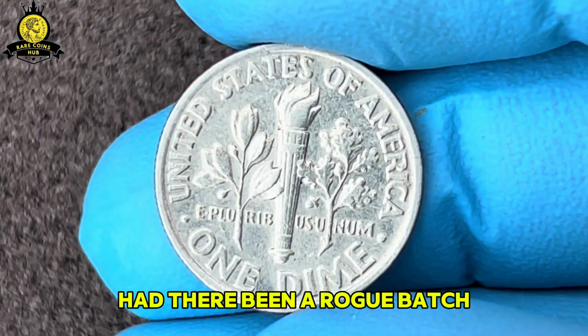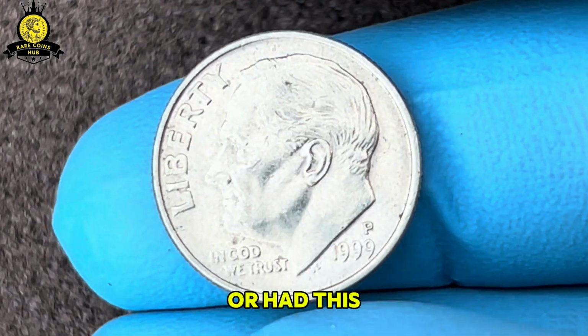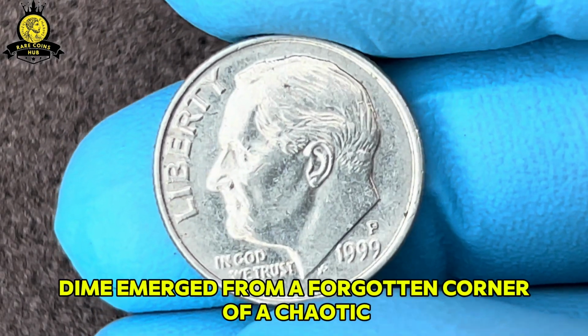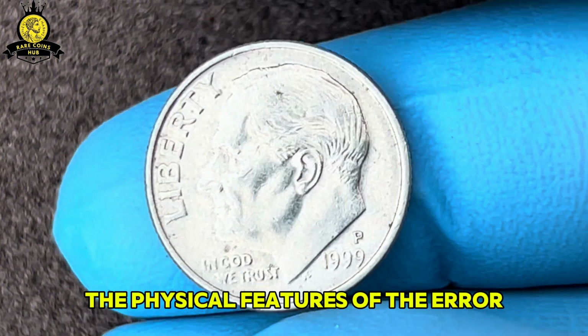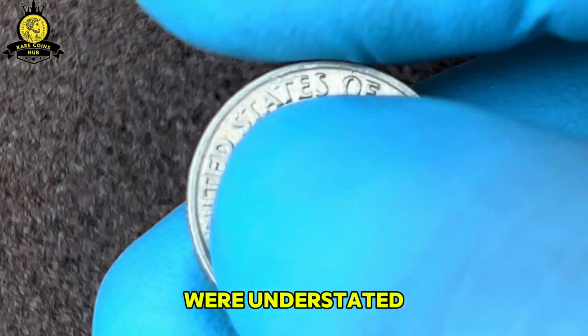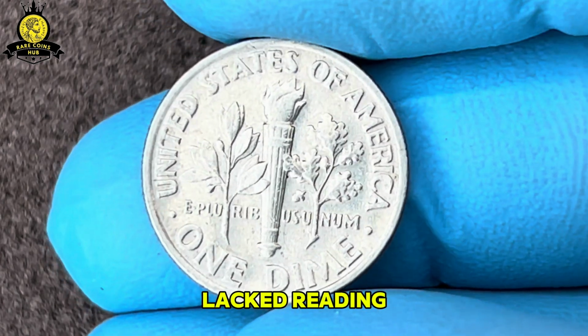Had there been a rogue batch? An unreported planchet substitution? Or had this dime emerged from a forgotten corner of a chaotic mint floor, unnoticed by every hand that handled it? The physical features of the error were understated. The weight was slightly off. The edge lacked reeding.